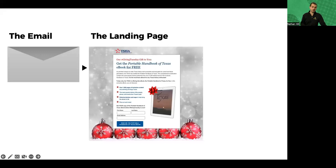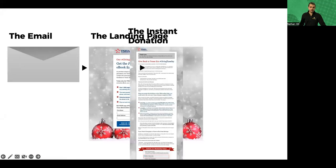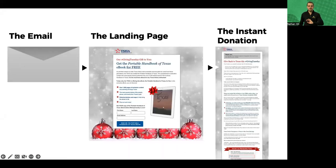They can fill out a form where they give their first name, last name, and email address. They've got to click a button to say, yes, I want this offer. And then they go to an instant donation page. So an email gets sent out with a link to a PDF of the ebook, or if it's an online course or video series, more information about how you can go get the actual offer itself now.